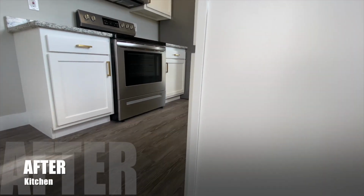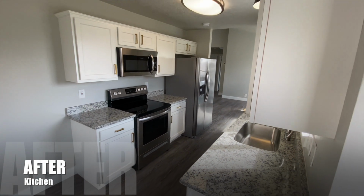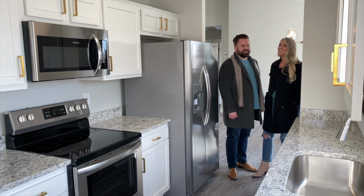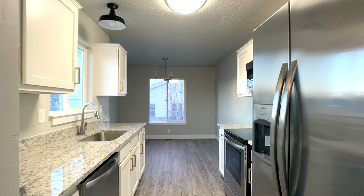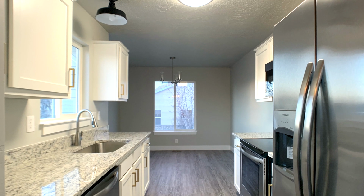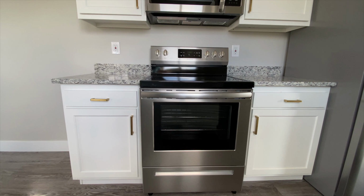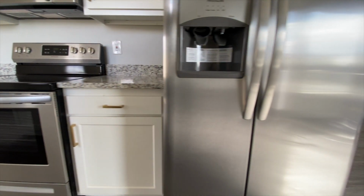Wow, that turned out so good. Yeah, this kitchen turned out amazing. You know, it was disgusting before. And this is night and day difference. This is going to be a great kitchen for whatever family buys this house and moves into it. Super functional. You have a nice dining area, and you still have enough space here that you can do whatever you need to. This is great for a family kitchen.